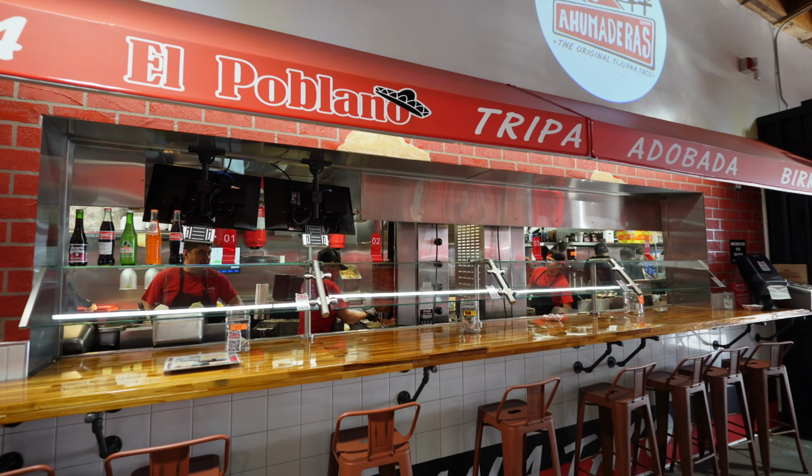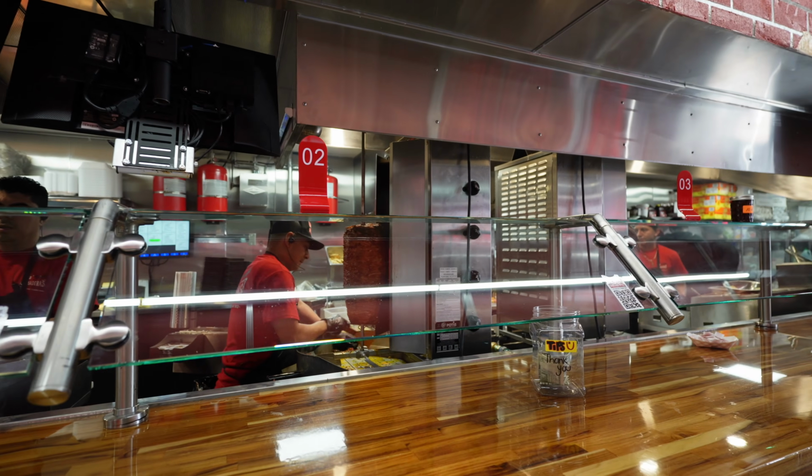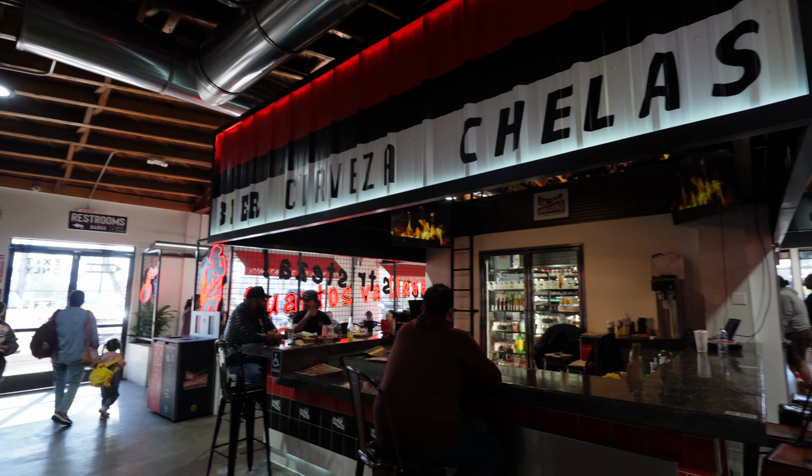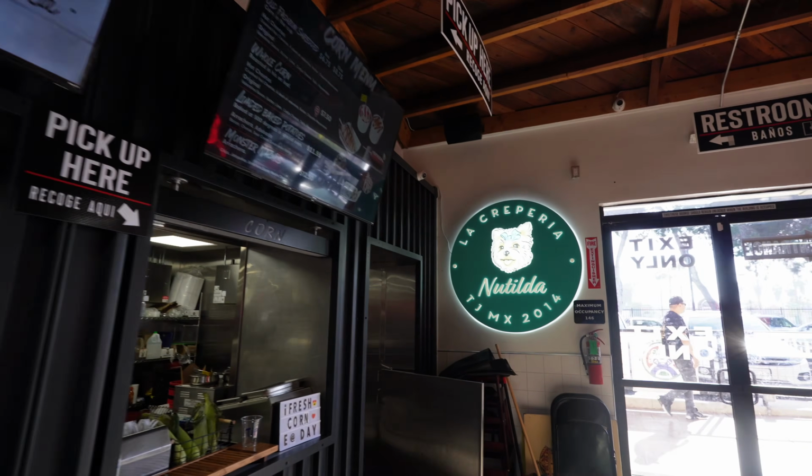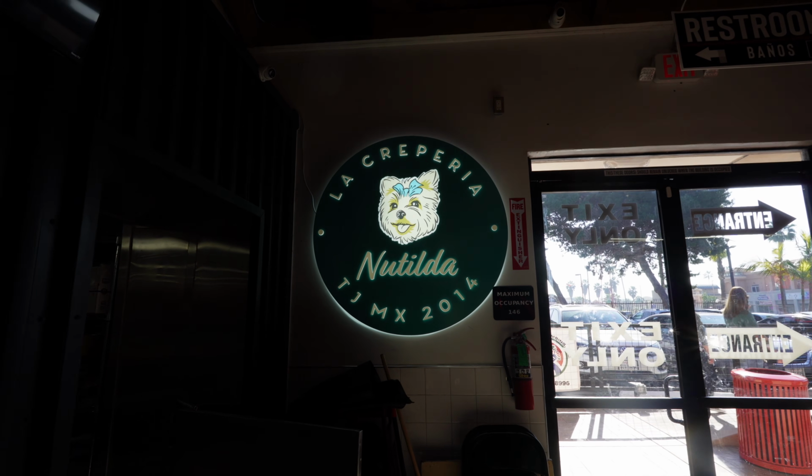They prepared the adobada. Look at that. Super nice over here. And they have tons of seating and bar seating as well. They even have a creperie here, La Creperia Nutilda, TJ Mexico 2014.